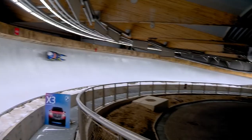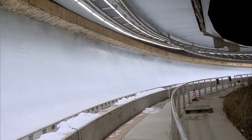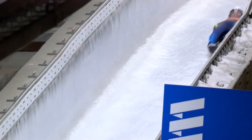But here in 2, he's really high, almost touching the roof right there. Wow. That's high. What's that, 4 meters, 5 meters? I'm not sure, but the curves here are really, really high. It's a long way down.